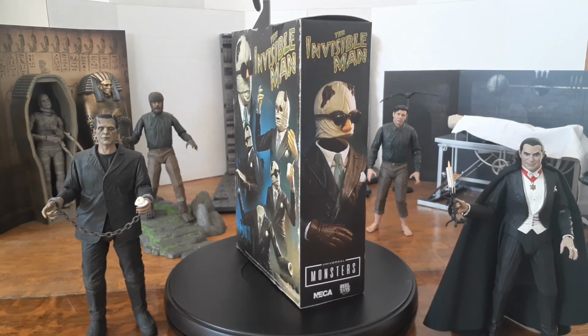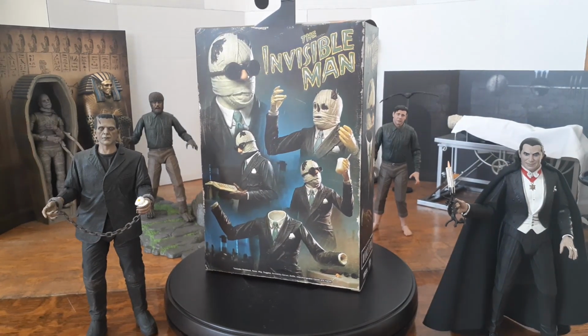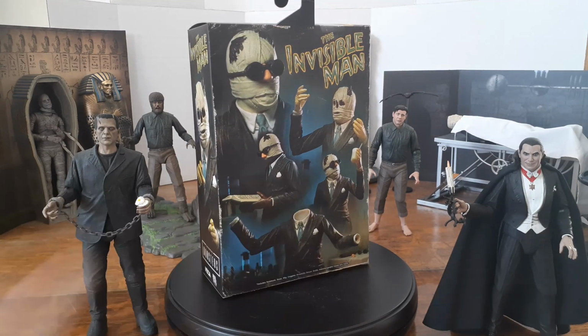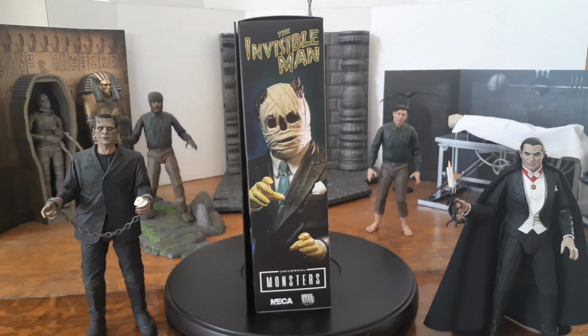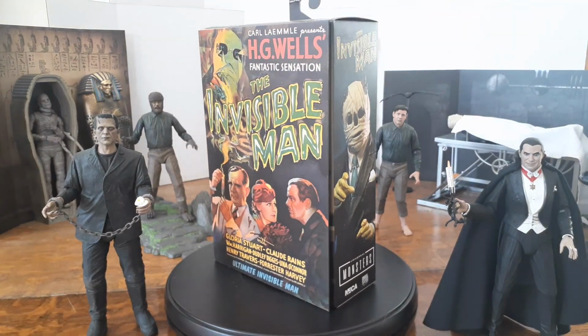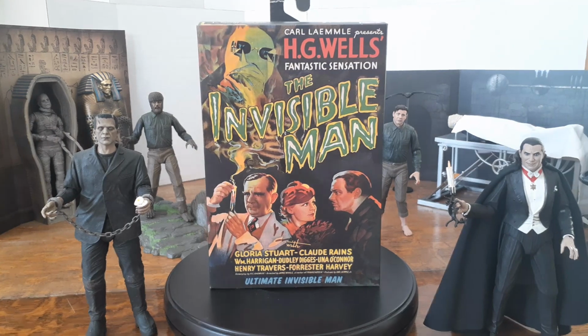Per usual, beautiful packaging by NECA showing the Invisible Man in his various poses. Of course, the easy way is to not have any bandages on him at all. But let's be honest, the head sculpts look really, really cool, so I prefer to go with that Invisible Man look as opposed to the invisible head and the invisible hands.